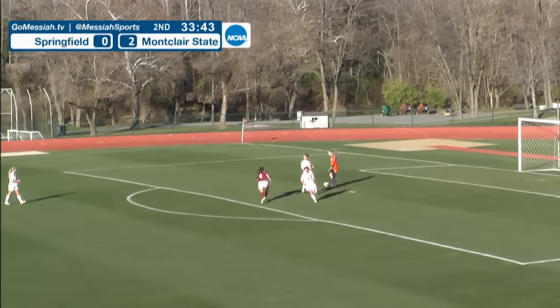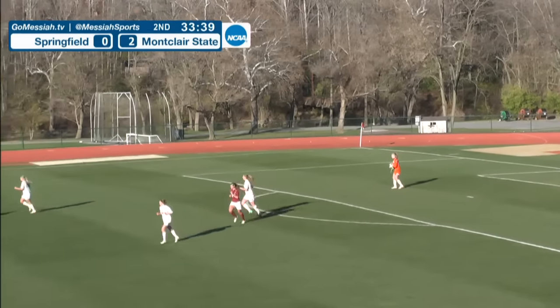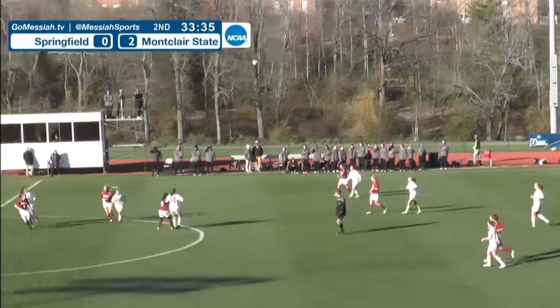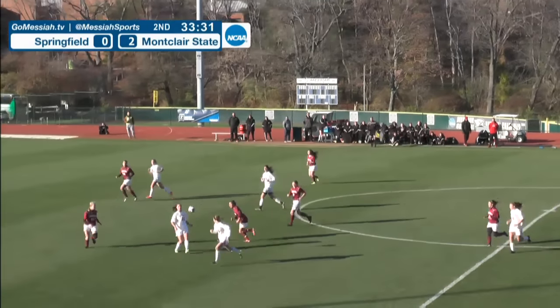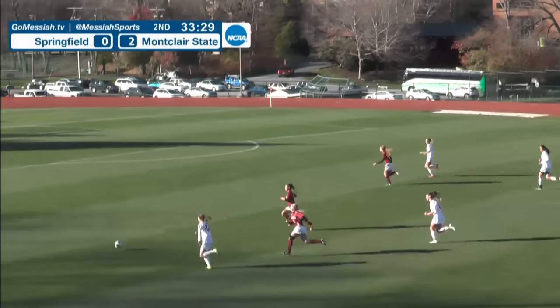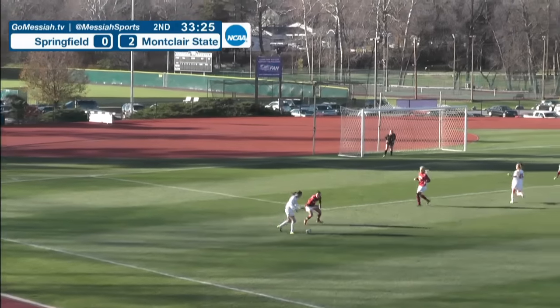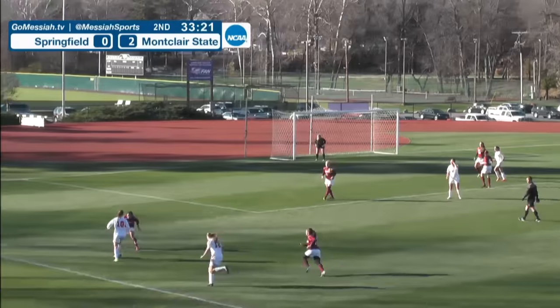Finlayson off her line. Controls it with her foot and picks it up. As Fowler closes in, Finlayson in no rush. Has it under control and a good boot to midfield. Bounces once. Madison on the touch. Great flick by Madison. Flicked it on her heel, it looked like, to Mignon. Mignon trying to work for a cross. Left mid.